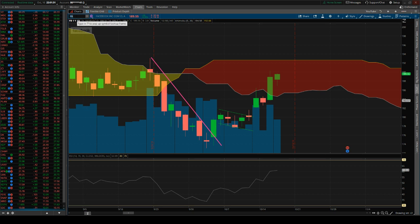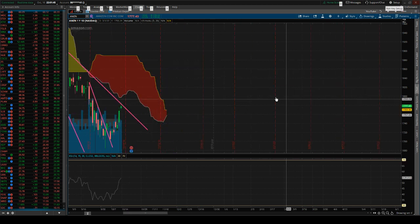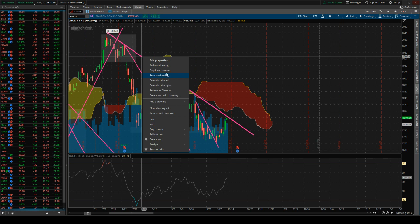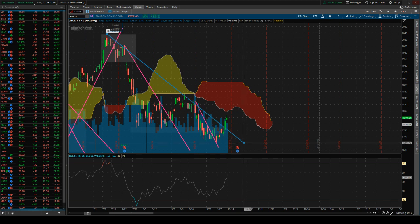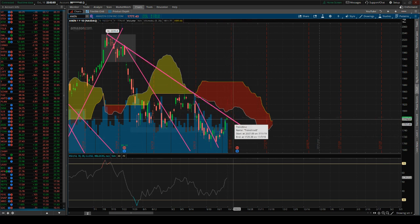AMZN, Amazon. Yeah, starting to get interesting here. It kind of poked its head out. Well, I don't think this trend line is really accurate. Let me redraw this. For some reason, it just doesn't keep the trend line where it should be. Okay, so we have this, and this. So we're basically right at this trend line right here, testing these levels. We'll see if we can get out of it.